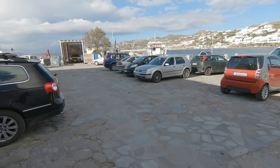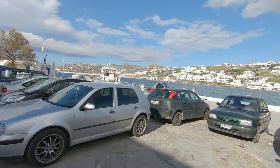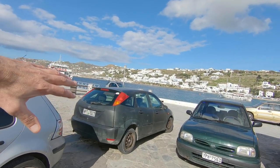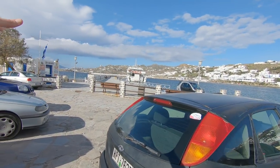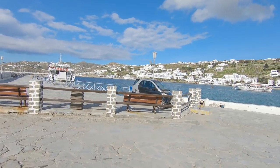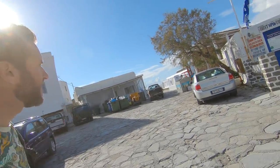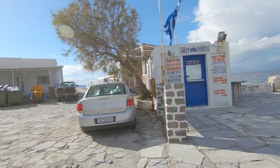Here we go. By the harbor. This is the old port. The ferries now come in around the corner up there. And what a scene! Especially to have it nice and quiet.